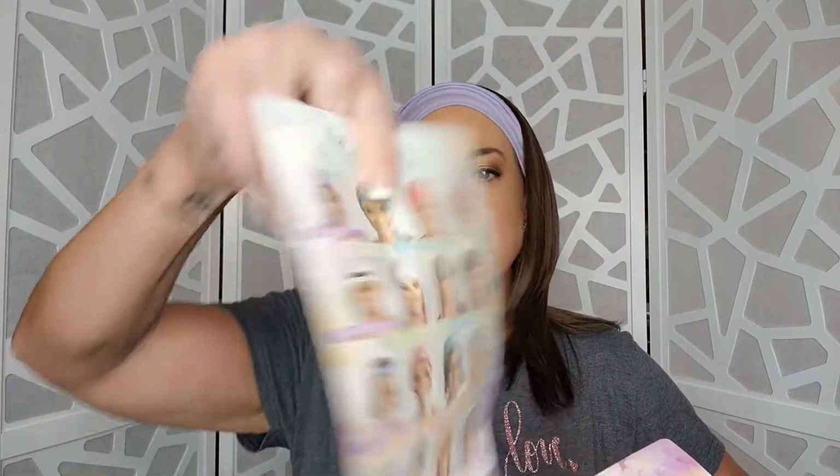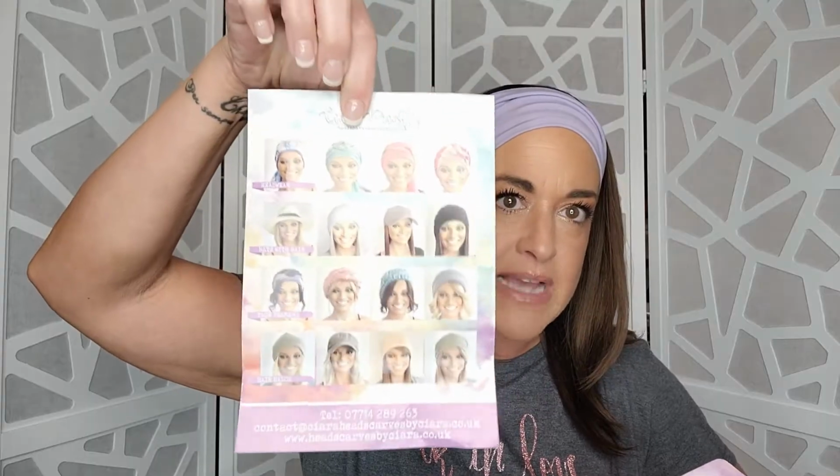Let's see, what else do we have inside this box? We have a little brochure with some information. And you guys, these pictures are a great example of some of the things she offers. She offers hat wigs with the hat attached and hat wigs without the hat attached. She offers fringe pieces. She offers head coverings. You guys, I get asked all the time if I know of really soft head coverings for people who maybe don't want to wear a wig sometimes and their head is irritated. She has them. Both of my pieces came with 2 different headbands.